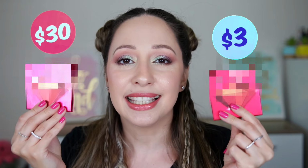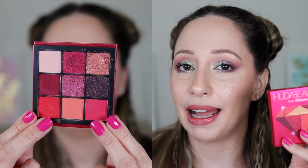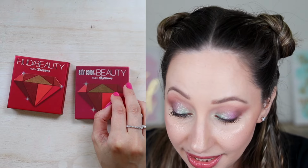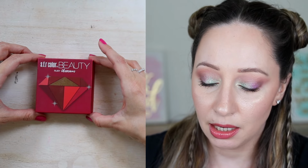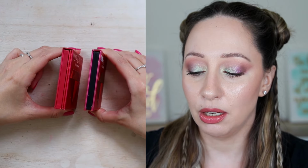One of these palettes is a fake. So this one is the Huda Beauty Ruby Obsessions eyeshadow palette, and I found its twin on Temu. The fake one is by the brand SFR Color Beauty. It is also called Ruby Obsessions. The size of the two palettes is exactly the same. The only difference is the fake palette is a little bit thinner.